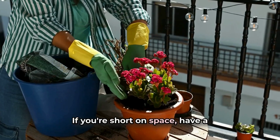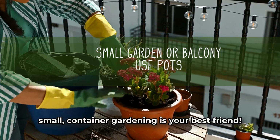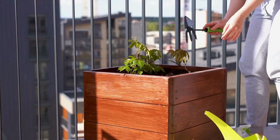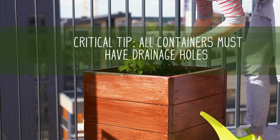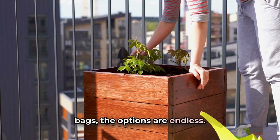If you're short on space, have a balcony, or just want to start super small, container gardening is your best friend. So many vegetables can thrive in pots. Almost any container will do, as long as it's large enough for the plant and has good drainage holes at the bottom. From terracotta pots to fabric grow bags, the options are endless.